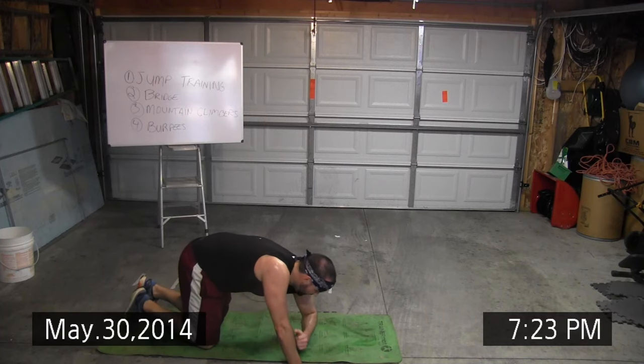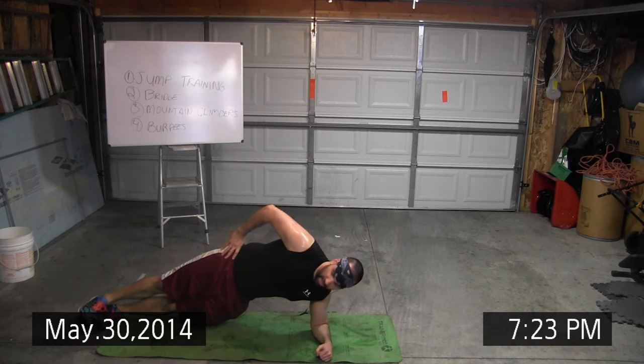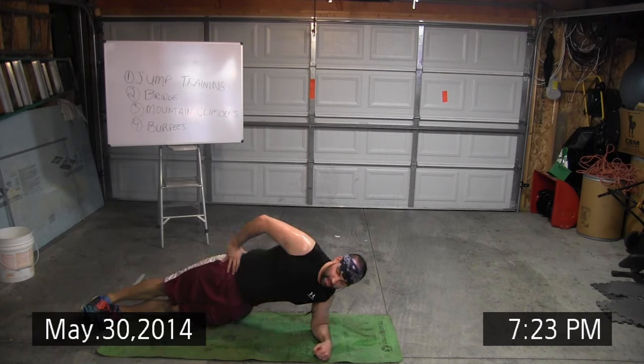Side bridge. You're gonna lay on your left arm. Feet one on top of each other. Go. Point your hip up towards the ceiling. There you go. Slowly but surely, these are improving.